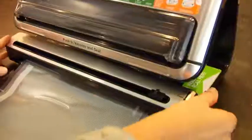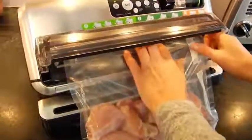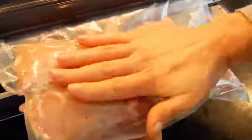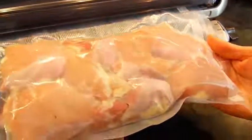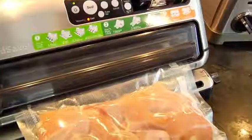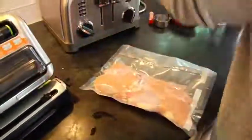So here's all I do. I grab one of the bags that comes with the food saver. I put half of my chicken in there. So this is half of the chicken from one package. Then I just slip the unsealed side right into this area here, put it into the drip tray, push this button with my 2 fingers. You hear that noise? That is the machine pulling all of the air out of the bag. Once it's done, that little red light goes on, it seals the bag, and check this out. My chicken is now ready for the freezer and it will go the long haul.